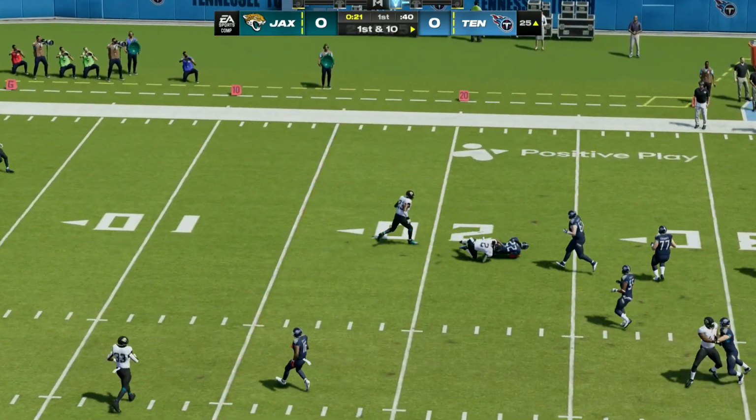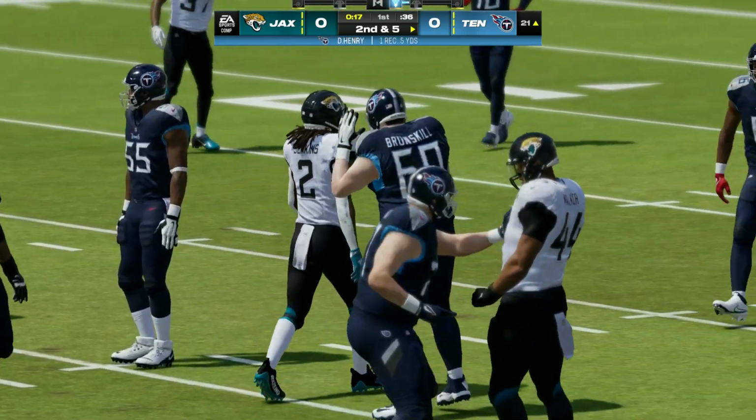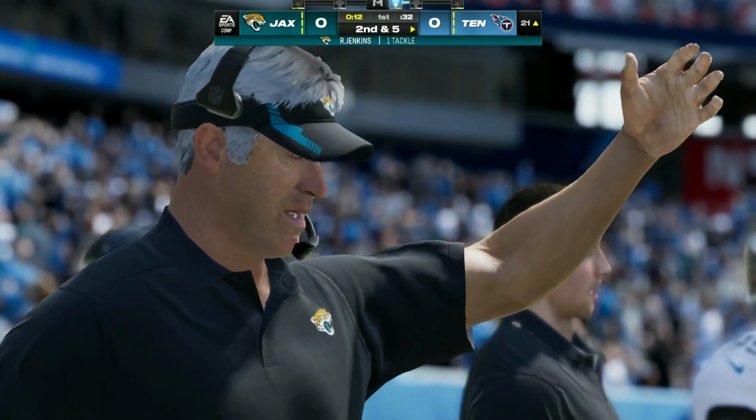Levis. He's got it complete. Derrick Henry. So 5 yards here, 5 on the play. And that will bring up 2nd down. And they're getting him involved early.